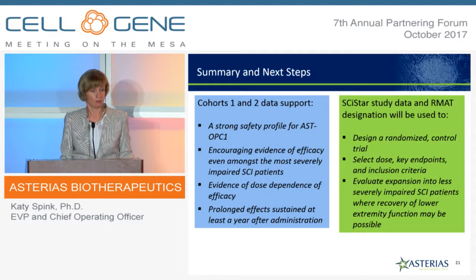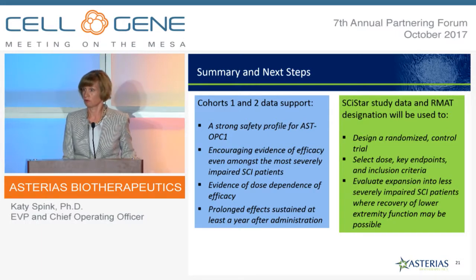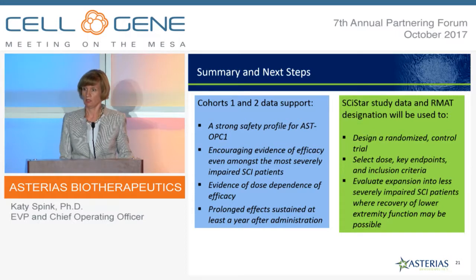So in summary, I didn't have time to talk about cohort one today, but we also saw very strong safety in that. And importantly, those patients actually tracked quite well with the historical controls. So we are seeing evidence of a dose-dependent effect between cohort 1 and 2. We do have a strong safety profile for OPC1 across actually a total of 29 patients in which it's been administered between the previous safety trial and this trial now.